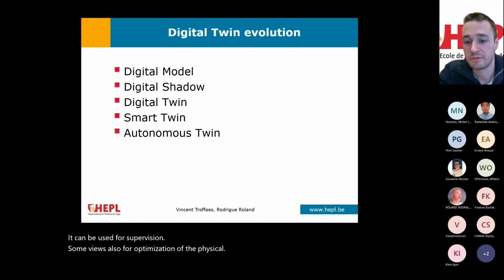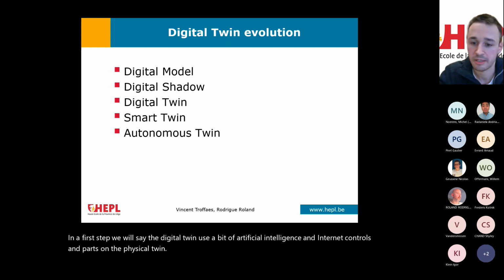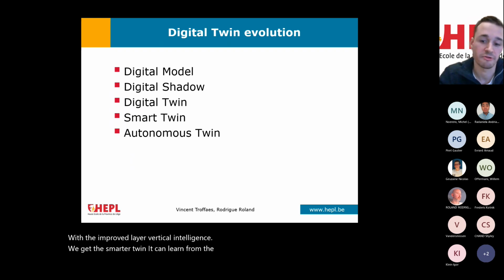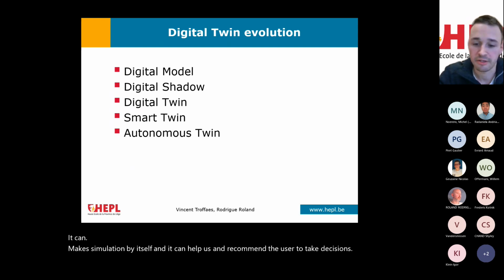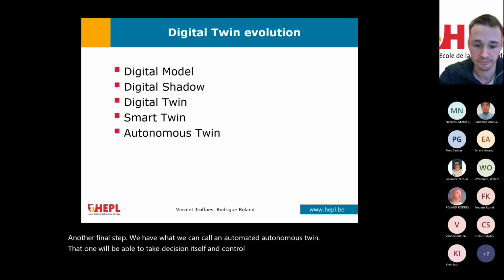In a third step, we will say the digital twin uses a bit of artificial intelligence, and it can control some parts on the physical twin. With an improved layer of artificial intelligence, we get a smarter twin. It can learn from the data, from the physical and the virtual environment. It can make simulation by itself, and it can help us and recommend the user to take decisions. And at the final step, we have what we can call an autonomous twin. That one will be able to take decision itself and control completely the physical product.